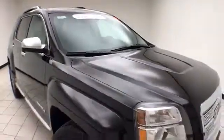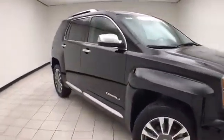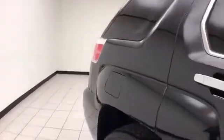To be GM certified, the vehicle goes through a very strict 172-point inspection, giving you the balance of a 3-year, 36,000-mile bumper-to-bumper and a 6-year, 100,000-mile powertrain warranty. Also includes an additional 12-month, 12,000-mile bumper-to-bumper warranty and 2 years or 24,000 miles of scheduled maintenance.